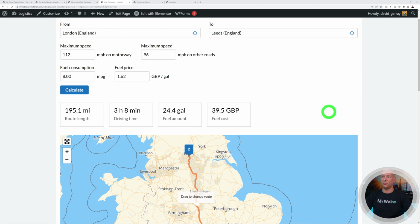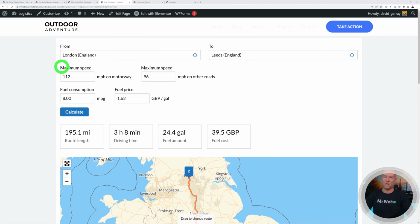We don't want to show maybe the fuel amount or something like this, and maybe get rid of this section here altogether and add maybe an intermediate point in between as well. So let's do this together. Let me show you how you can tweak this around to fit your own requirements.